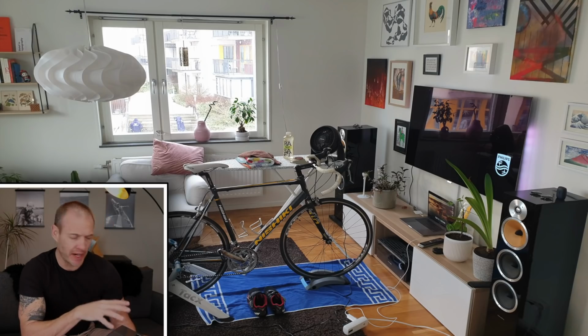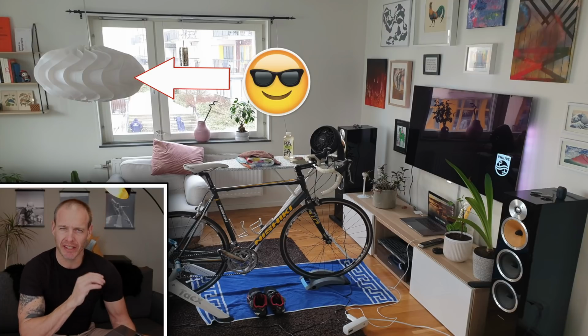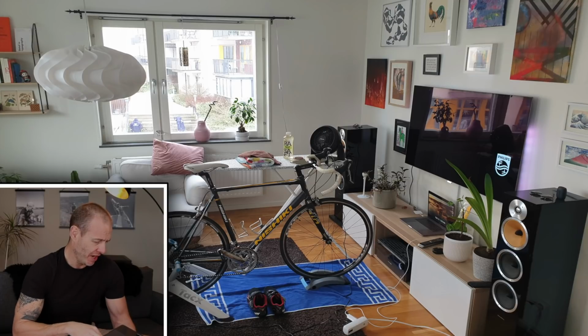Vino. Vino is in Sweden. You can tell he's in Sweden because he's got the standard issue IKEA lampshade that it is a legal requirement to own over there. He says he's been riding for 1 month. There is a lot going on here, clearly, but I like it.